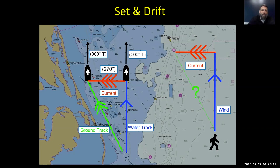But we all know with all the wind and water movement that is going on, especially in open water, we don't and we can't follow a straight line. You have things like the current moving in one direction, the wind moving in another direction that is pushing on that boat and causing it to move. So you'll see the second line, you'll see my mouse moving on, and that is your ground track. That is the actual movement of the boat moving through water. So you can see our boat still has a bearing of 0 degrees true, but because the current is pushing against it, it is moving forward at 0 degrees true, but it is moving off of that water track.